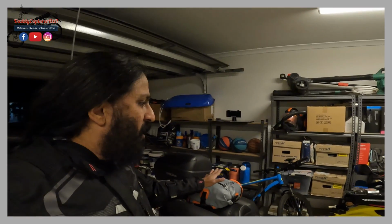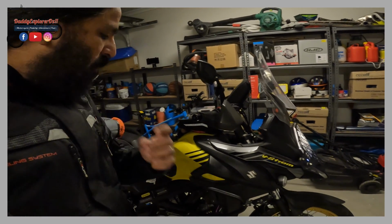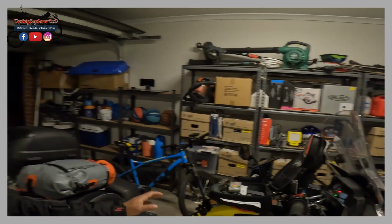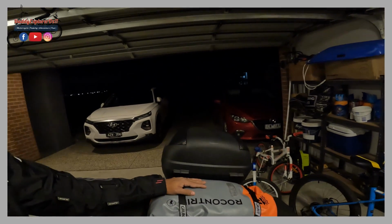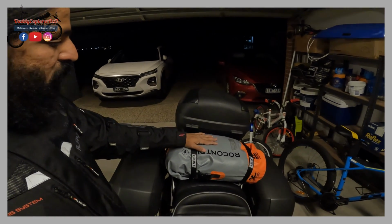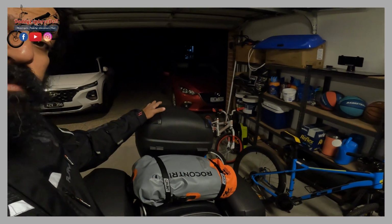I'm all packed up. The V-Strom is all rigged up, so I just wanted to share with you how I packed this up. So I've got my mount here for my Insta360 mounted on the motorcycle. I've just got a bag here with some utilities. The tank bag is good to go with camera gear and so on. I purchased this 25-liter dry pack yesterday, and I've just mounted it to the back of the seat. It's excellent. I've got camera gear in here, some spare tools, and a spare helmet.